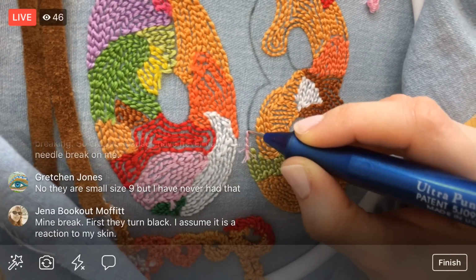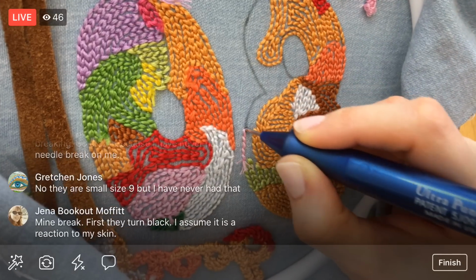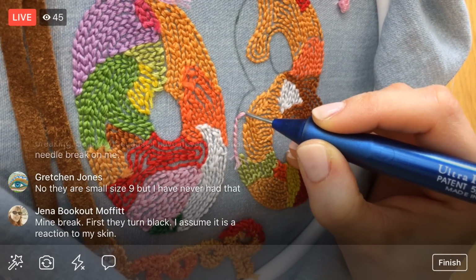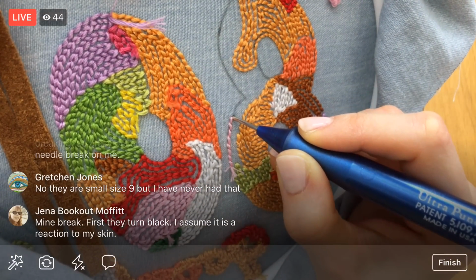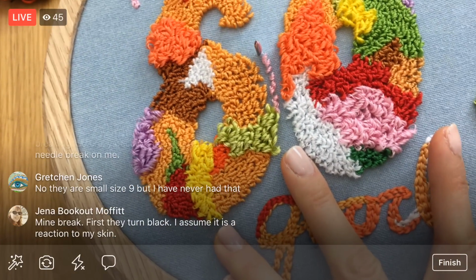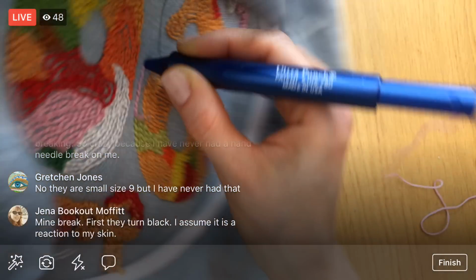I'm leading with one of those sides, so one of those angled side edges. I'm just following the line. You want to push the needle all the way in though, because that's what's controlling the size of the loop on the other side. We can just look around. There are my loops, my little pink loops starting to be made.